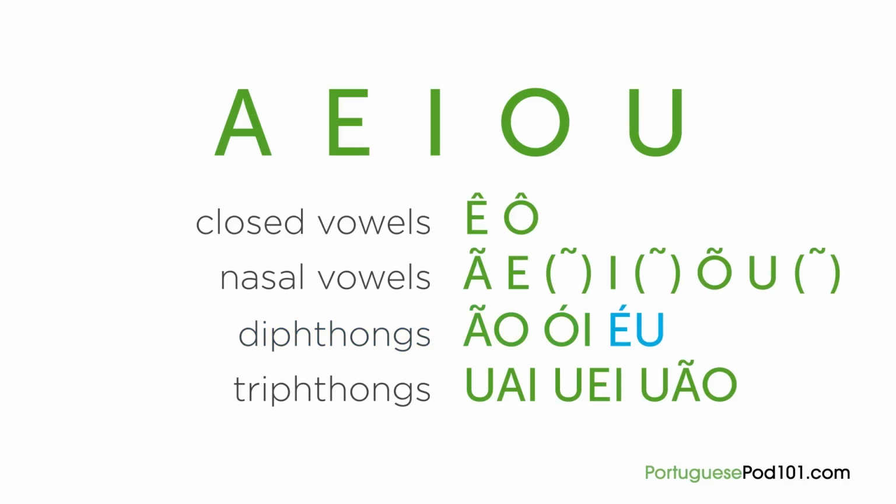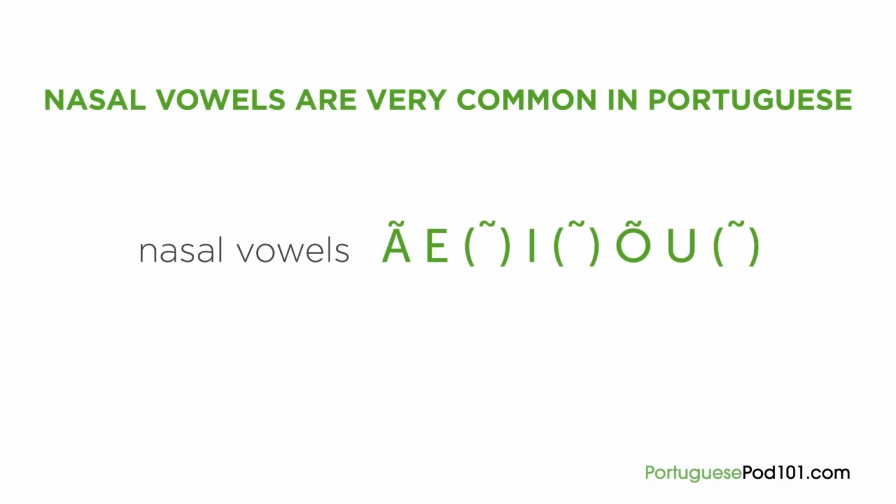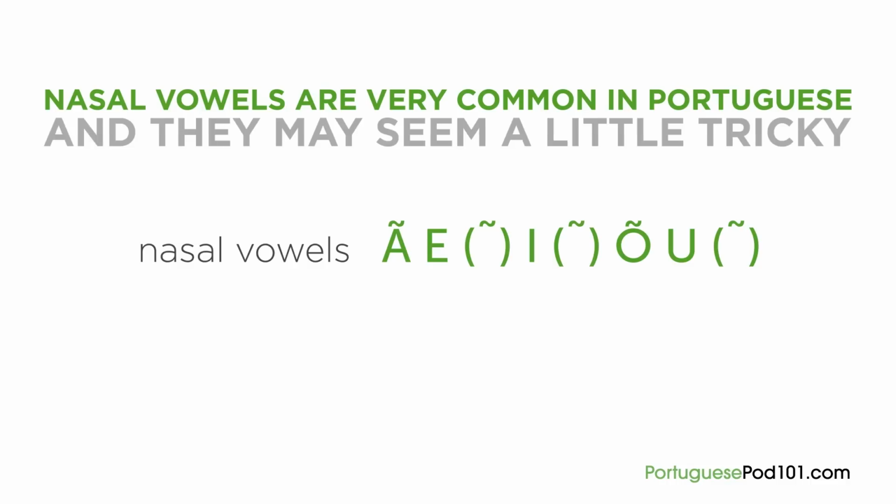Oi, eu. Finally, triphthongs are gliding sounds made by three vowel sounds. Wai, wei, wão. Diacritics are in some cases used in vowels to signify certain ways of pronunciation. But don't worry about them for now. We'll eventually get there. Nasal vowels are very common in Portuguese, and they may seem a little tricky.